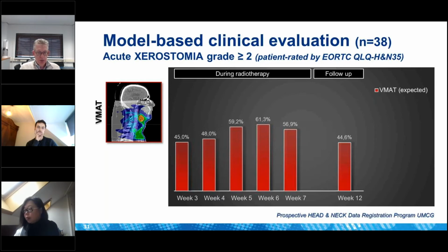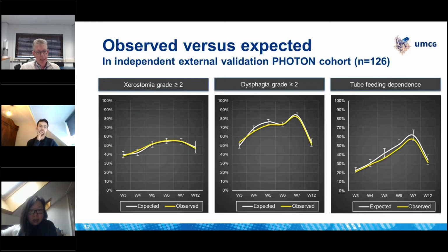Now, the first thing, of course, that you have to know is if this model is still valid if you use this model-based approach. So what we first did is to look in the photon cohort, that were the 126 patients that were not treated with proton therapy, but with photon therapy. And here you can see the expected versus the observed rates based on the models. And then you can see they perform reasonably well. There's only a little bit of overestimation of tube feeding dependence when we use the models in this new population, but they were not statistically significantly different.